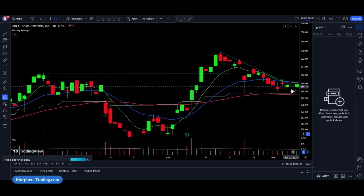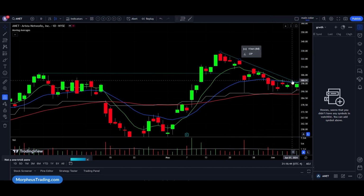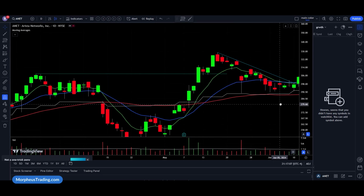So we see a little bit of a reversal candle. We see the 8 and 20-day EMAs just above. And we have this trend line in place with several touches, 1, 2, 3 touches. So on the 11th, we place a buy stop above the high of June 10th, which is also above the downtrend line and the 8 and 20-day EMAs, and it triggers.